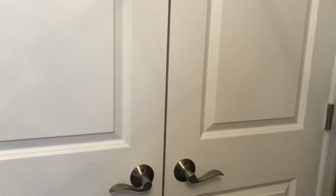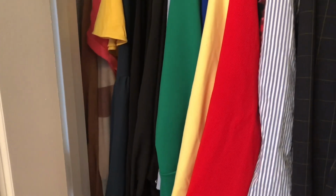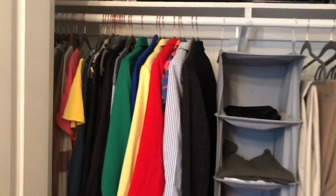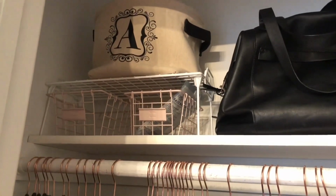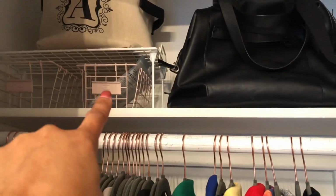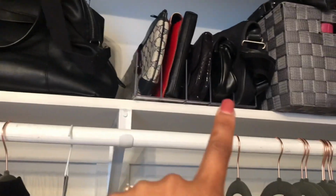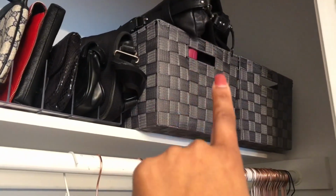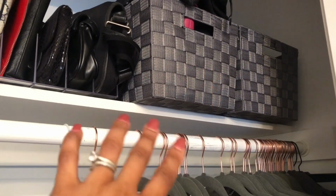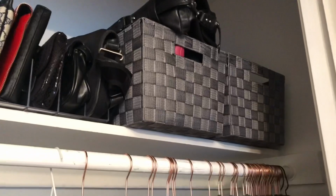Obviously, this is a bedroom, and so it has a closet of its own. So I do have other clothes in here. These are the rest of my spring clothes. So up top here, I think there are some more hats in this thing. I haven't filled these up quite yet. I have some masks in there right now. This is just an overnight weekender bag. These are some of my clutches. And then in the baskets, I have more handbags. These are mostly those slouchier handbags that won't sit up, so I didn't really want to display them. So I just put them up there.